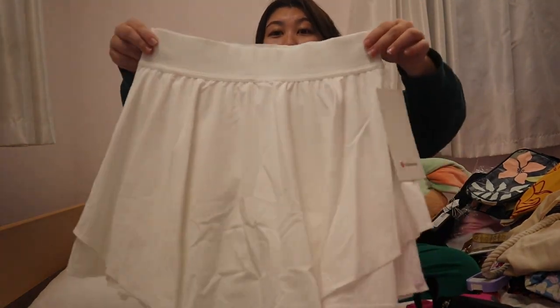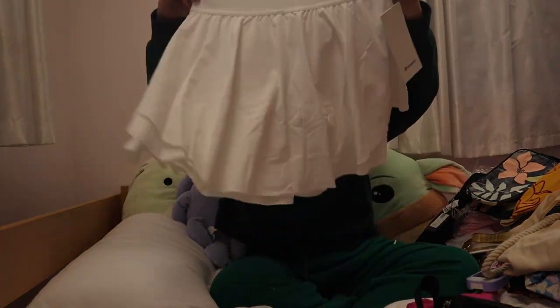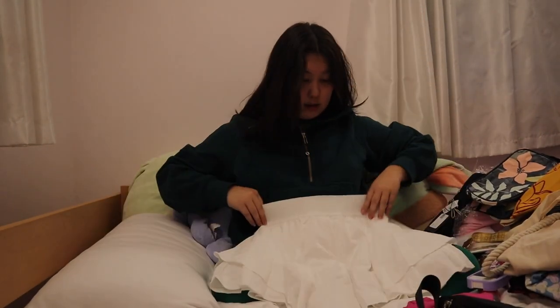Lastly, I shopped the Boxing Day sale for Lulu. So these didn't come in time for Christmas, but they just came in today, so I was waiting to film this video. So I just got this skirt, the High Rival one, and I've been wanting it for a long time, so I'm so happy that it went on sale.